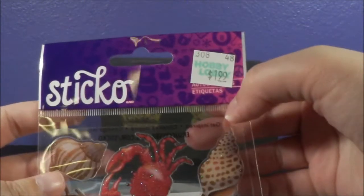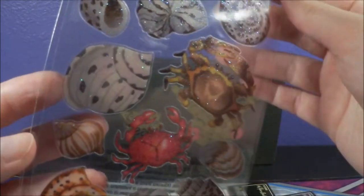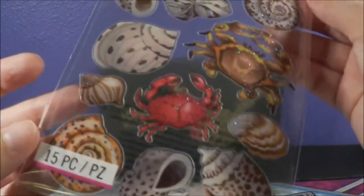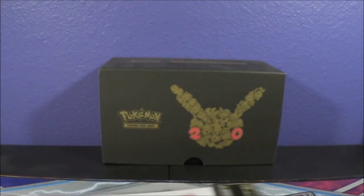They were Sticko brand, Hobby Lobby, $1.99, but I really wanted them. I'm going to Florida in less than 2 weeks, and I want to decorate my journal with these. So those were not on sale, but that's all right.